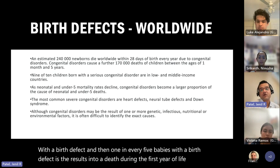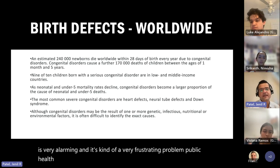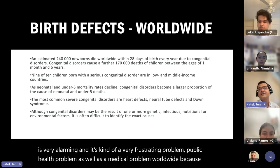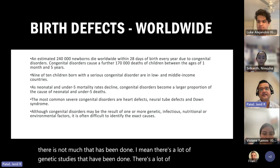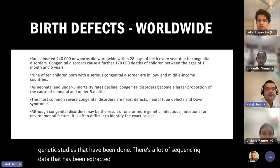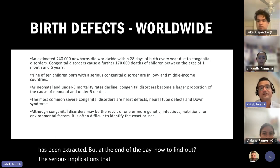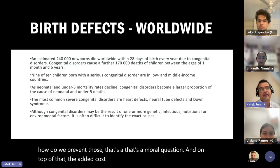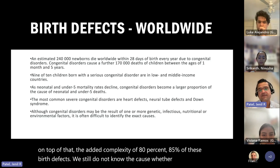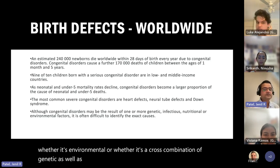So this is very alarming, and it's a very frustrating public health problem, as well as a medical problem worldwide, because there is not much that has been done. I mean, there are a lot of genetic studies that have been done. There is a lot of sequencing data that has been extracted. But at the end of the day, how do we find out the serious implications that are caused by birth defects, and how do we prevent those? That's a moral question. And on top of that, there's the added complexity that for 80%, 85% of these birth defects, we still do not know the cause, whether it's genetic, whether it's environmental, or whether it's a cross combination of genetic as well as environmental risk factors.